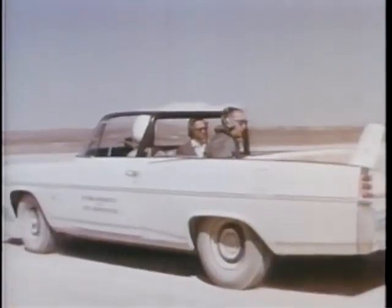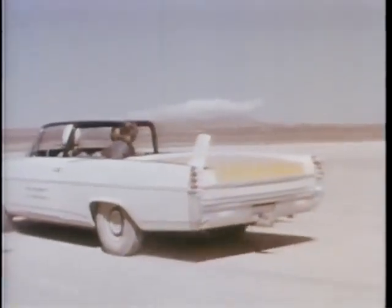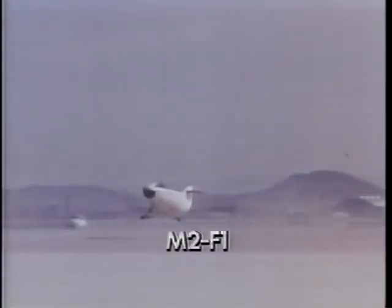We flew that vehicle for many flights back and forth across the lake bed. We had to acquire a hopped-up car to pull the vehicle fast enough to get it airborne. We had to get up to 75 knots to get it airborne, and ideally we wanted to get up around 110 knots. We were able to do this with this hopped-up car.